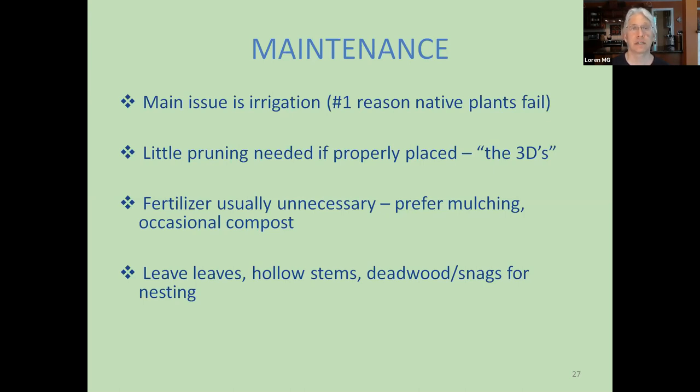Fertilizer is usually not necessary for native plants, but mulching is usually a good idea. And if you have a good source of high quality compost, perhaps compost that you're making yourself, occasional applications of this is not a bad idea. It's a good idea to just leave leaves where they are. They provide a mulching function. Leaving some hollow stems, deadwood, and snags is also useful because these are overwintering sites for many beneficial insects like pollinators.